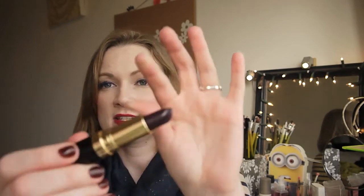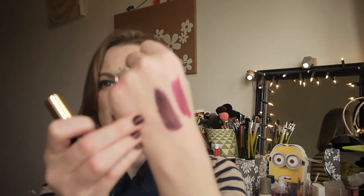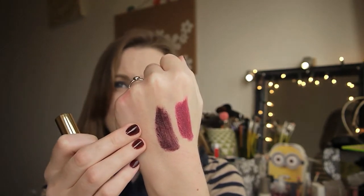And the next one is definitely very dark. It's Vava Violet from Revlon, and it's one of the Super Lustrous, and this is a cream finish. Now that looks almost black in the tube, doesn't it? But it's definitely a bit more purpley. And that's the swatch of it there. And it is a really dark, dark, vampy lip. And I would only really wear this more at nighttime.